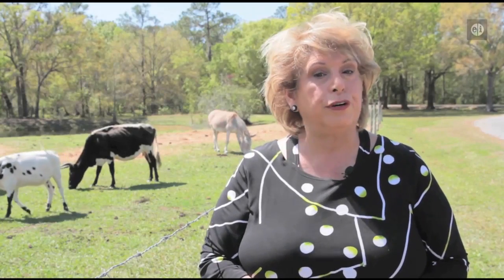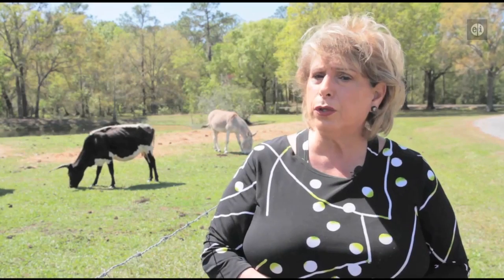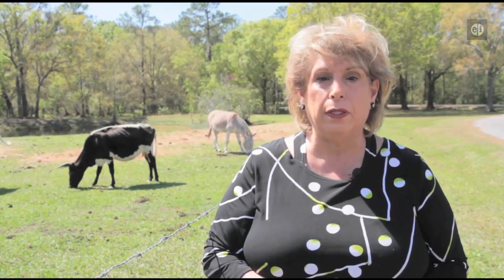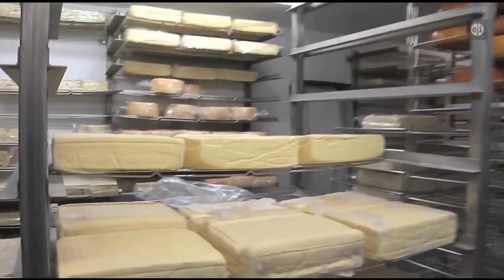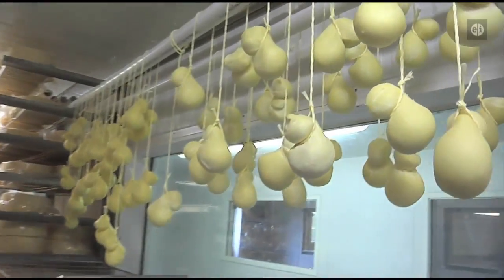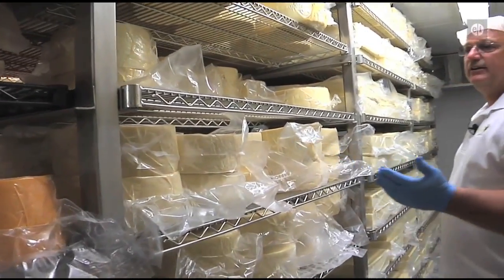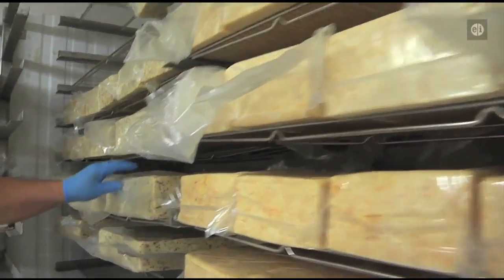There are only a few dairy farms in Florida, and Dakin Dairy is one of them. Earlier, we saw how the milk is gathered. Now, what do they do with it? This is our aging room that we age cheeses in. This is our Asiago shelf. And then we have Scamosa. And we have wheels of cheddar. And then we have Cajun. And then one of my favorites is the black pepper.